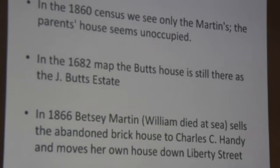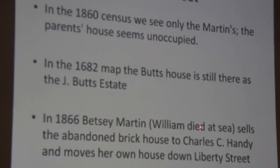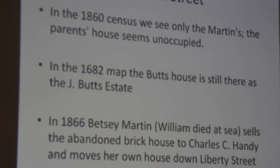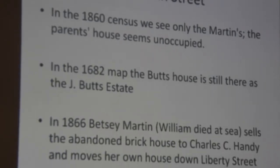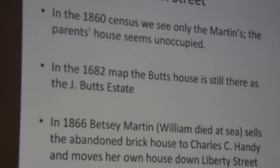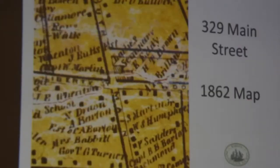But in 1866, Betsy Martin, William had died at sea, sells the abandoned brick house to Charles C. Handy, and she moves her own house from the corner property down on Liberty Street, and I can show you that. The next map, this is 1862, so it didn't change there. Brick house is there, Martin's there. We go to the next map, and we have the deed, Betsy Martin to Charles Handy, 1866.